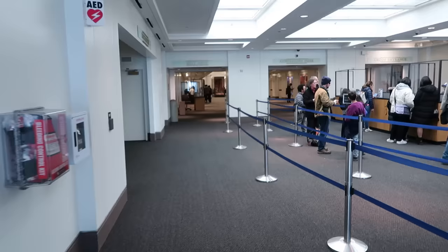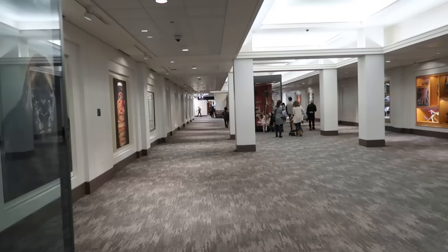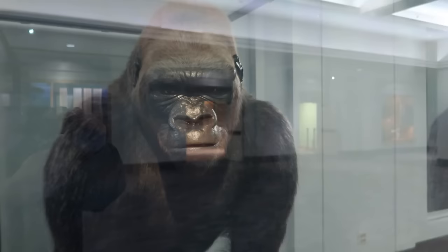I don't know if I've ever been in this entrance before, actually entering here into the basement of the museum. And as we enter through the basement, we're actually greeted by Bushman. He is the first gorilla to ever live in Chicago. He was brought here to Chicago in the 1930s and passed away in 1951 and preserved here at the Field Museum so he can continue greeting guests for all eternity.